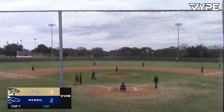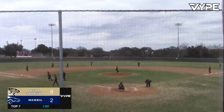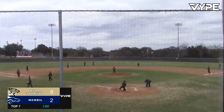Go to the bottom of the seventh. We'll have to fix it in post-edit. We head to the Mavs' last bats here in the bottom of seventh inning, still chasing six runs. Jaguars up 8-2. We'll be right back. Let's go, Mavs.